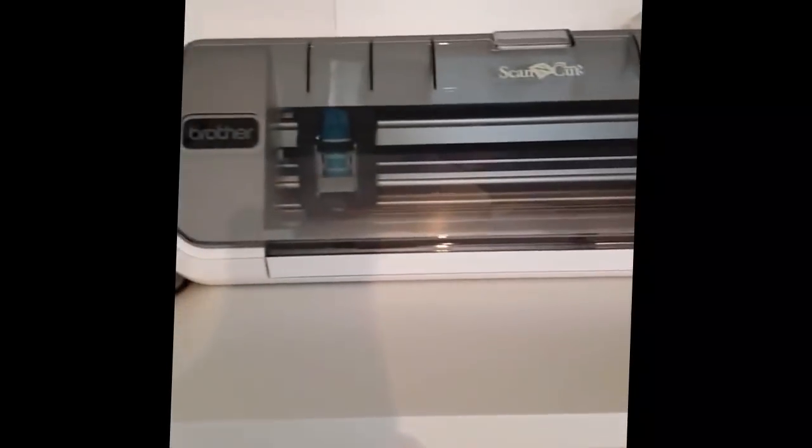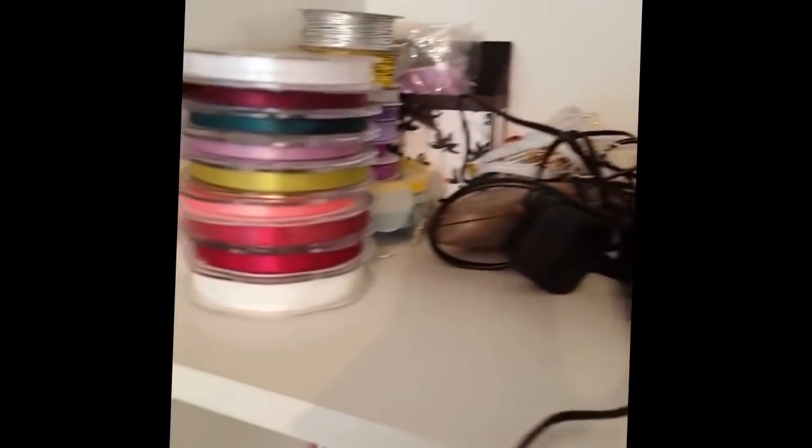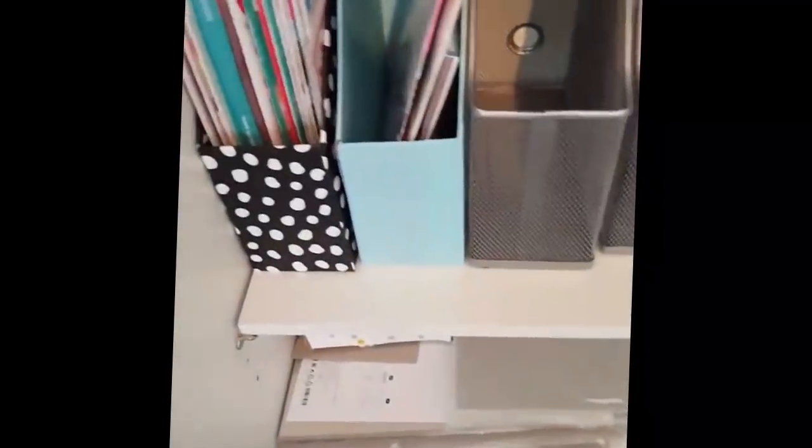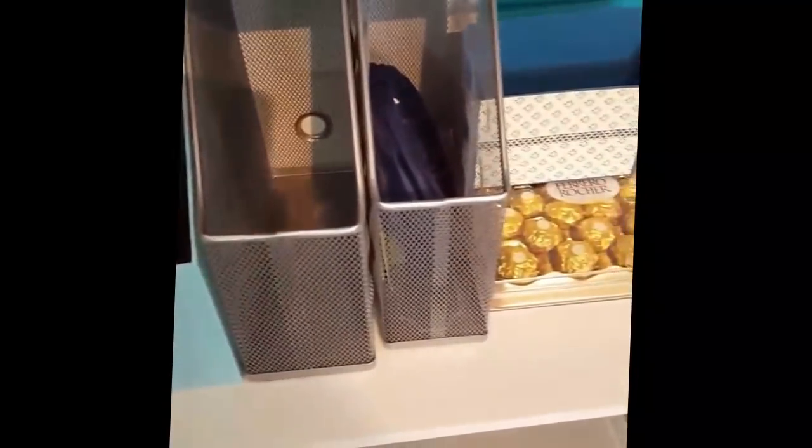My top shelf has got my Brother Scan and Cut, because I've nowhere else to put it at the moment. And my ribbons off the gorgeous Georgie Burns. These are ones that were sent to me the other week. I absolutely love them, so they stay in with the ribbons. And now I've got some magazine racks where all my monthly magazines turn up, and I've got a couple of spares. This is my Stampin' Up fold away bin.